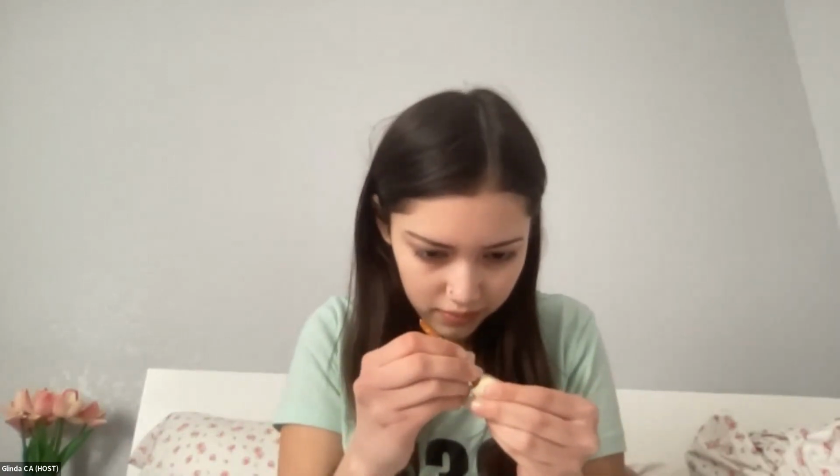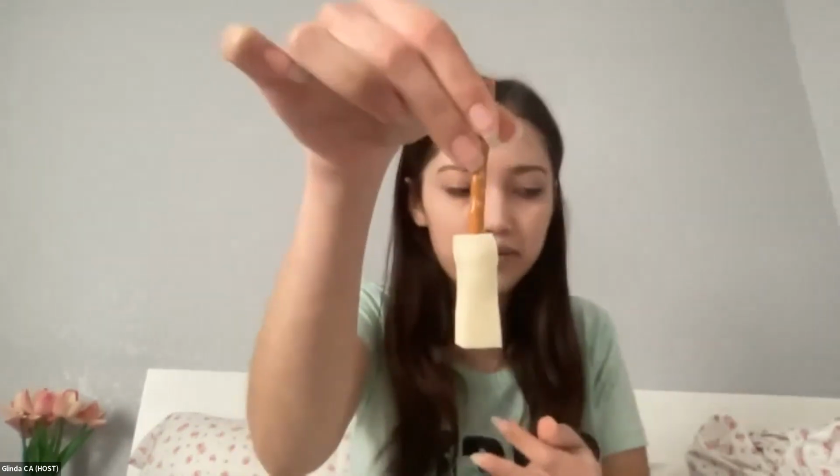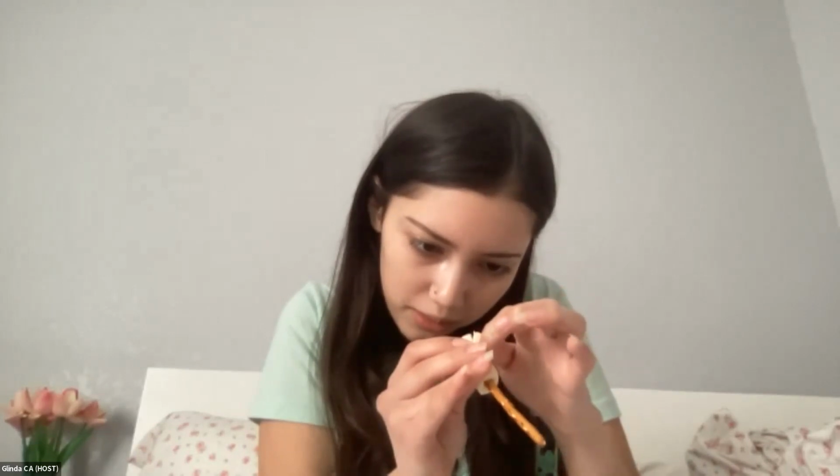So just like that, I have my 3 pieces right here. Now with our 3 pretzel sticks, we're gonna slide the pretzel on one side of the cheese. So I'm gonna do this side. Let's do it very carefully. Just like that. And now on the side that doesn't have the pretzel stick, we're gonna very carefully peel it to look like the end of a broomstick. I don't wanna rip it.